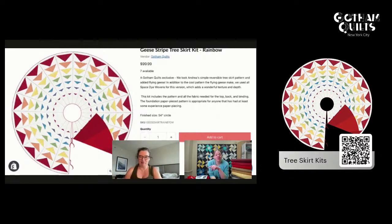This one does use both old and new colors. As you can see, you can get a very nice rainbow out of these colors. And I had to pick only 7. I could have picked way more. It uses the cream space dye in the background, and then a rainbow of different colors for the geese. So we have the rainbow version.